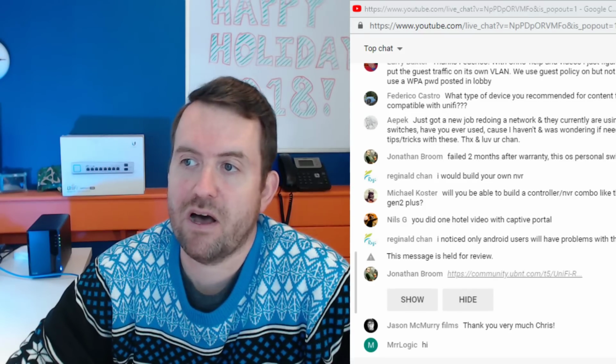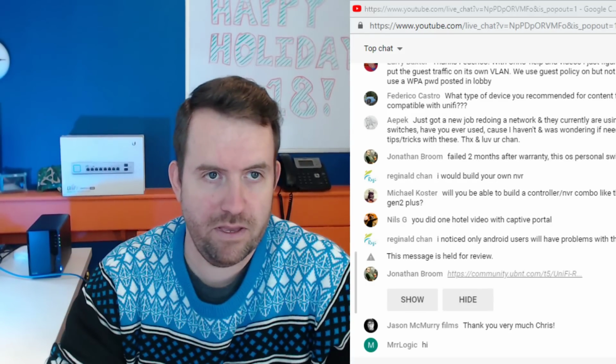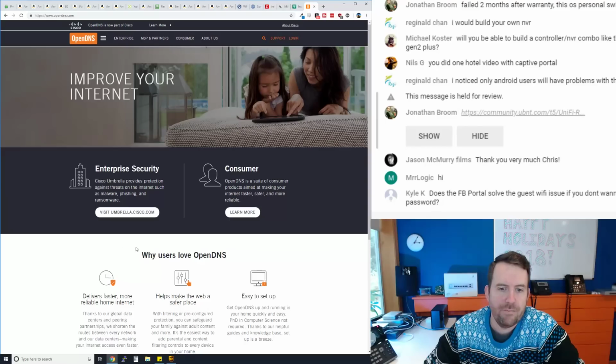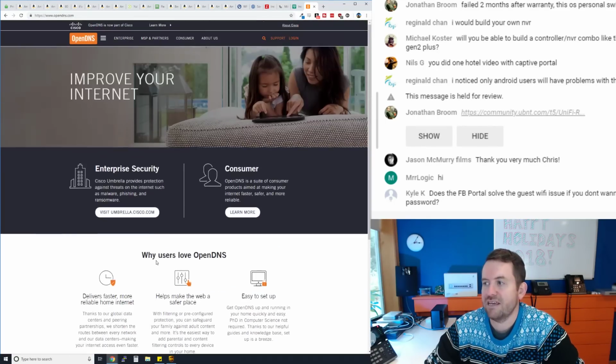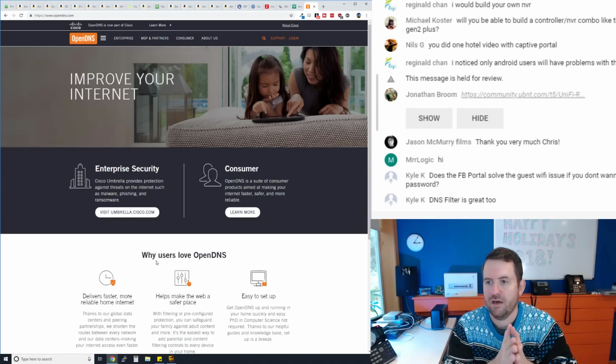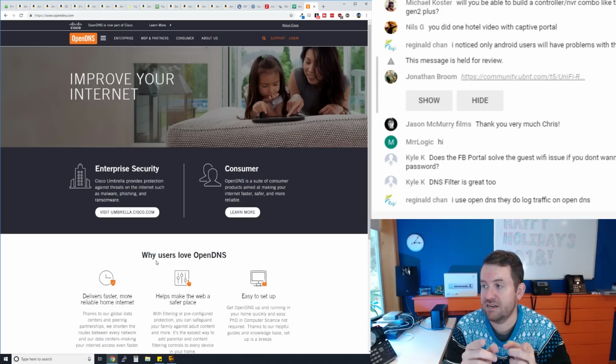What type of device do you recommend for content filtering that is compatible with UniFi? I would recommend something like OpenDNS. There are a number of similar services out there, but OpenDNS basically allows you to set your DNS servers to their DNS servers, and their DNS servers do the filtering for you. So yes, I would recommend something like this in a UniFi world. The catch is when you use OpenDNS, you have to use firewall rules to prevent users from entering their own DNS servers, right? So you basically only allow UDP port 53 when it's destined for the OpenDNS DNS servers. Does that make sense?